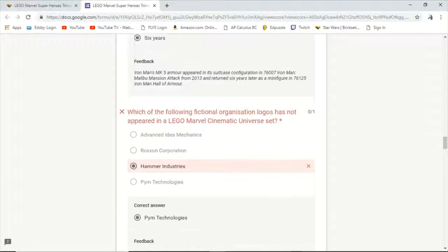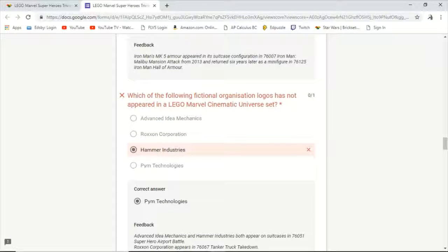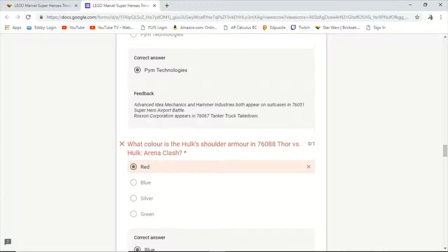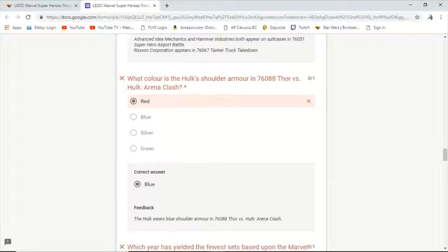This one, really, of course. I feel like on every single one of these Brickset quizzes, there's always like a trick question here. Pym Technologies hasn't showed up. I feel like, oh, Pym Technologies, that's Ant-Man, super prominent. How is that not showing up? But whatever. What color is the shoulder armor? It's blue for Hulk. I had no idea on that one.